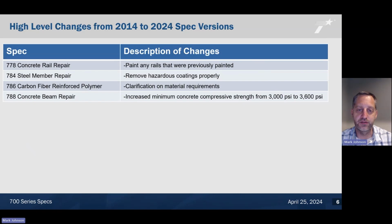What you saw here in the last 3 slides are just kind of highlighting some of the things that have changed. But for the most part, things are carrying forward into the 2024 book, just as they were in the 2014 book, as most of these specs are really fairly standard, and the bid codes that come with them, for the most part, have worked well for us over the last 10 years.